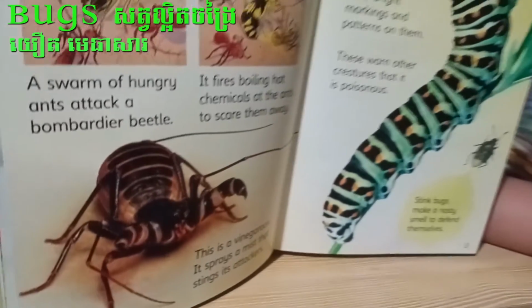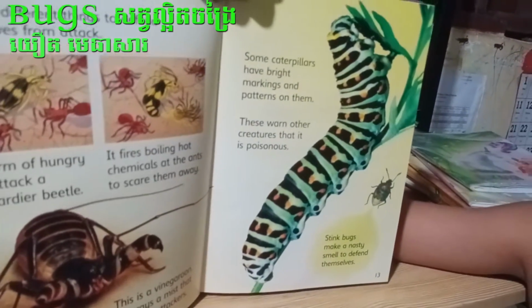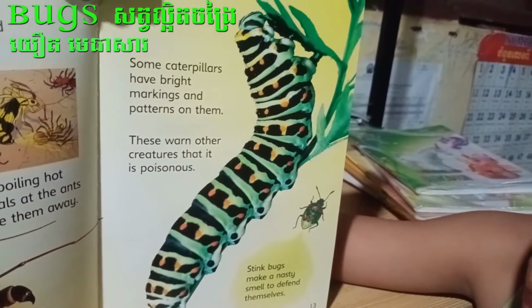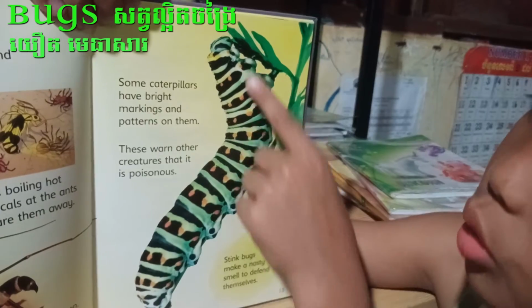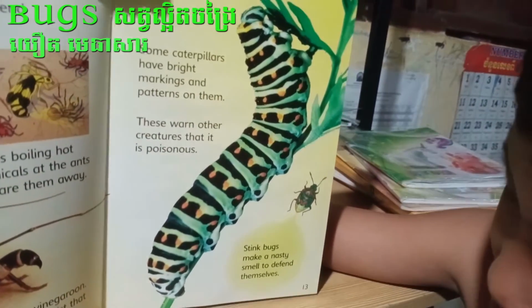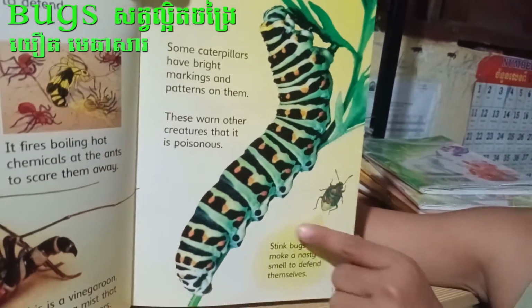Some caterpillars have bright markings and patterns on them. This tells other creatures that it's poisonous. Can you see it? So poisonous. Stink bugs make a nasty smell to defend themselves.